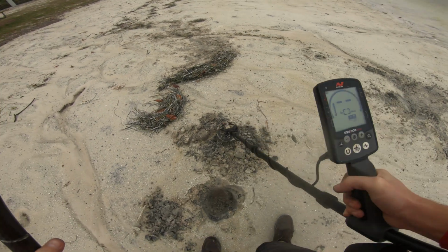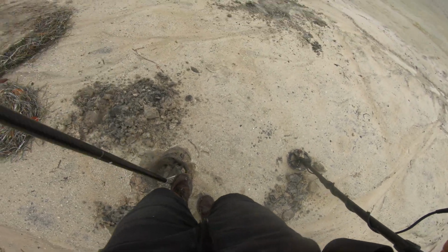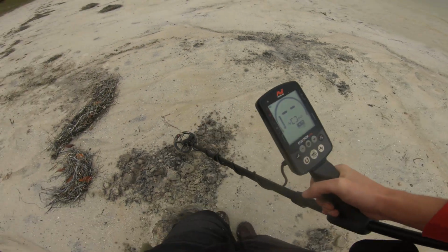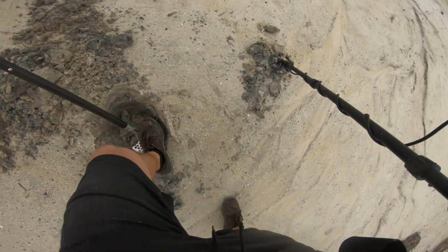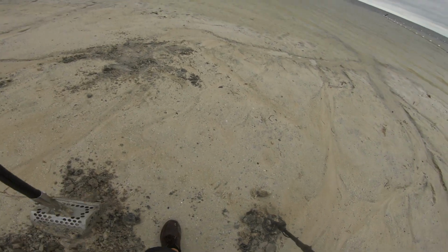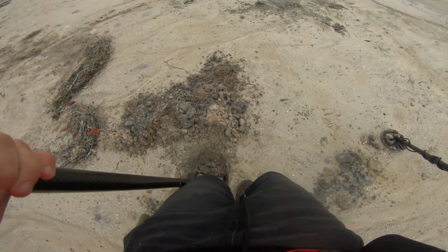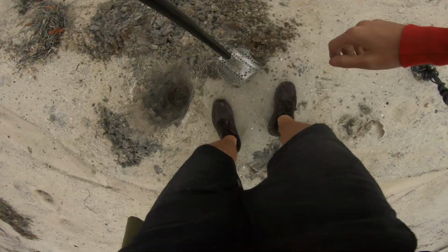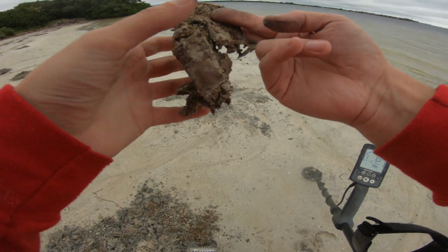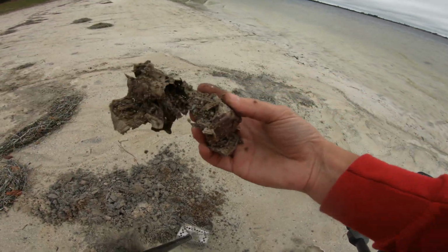So if I find a gold ring out here today, I'm gonna bury it just to see an approximate depth I can get with this. Highly doubt it, but something big down here. Digging to China. There she is. Looks like a freaking pie dish. Alrighty then, we're cleaning it up.